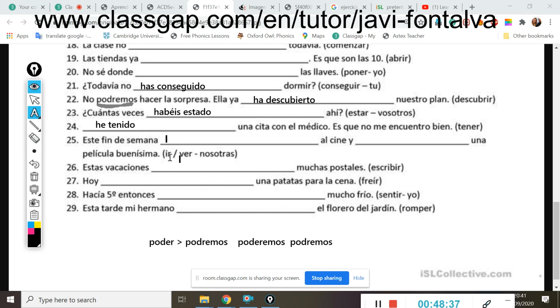So este fin de semana. You have the nosotros verbs here at the end. Hemos ido al cine y hemos visto una película buenísima. So this weekend we have gone, been or gone, to the cinema. In English you would say been, but in Spanish you say go. And we have seen a very good film or movie.